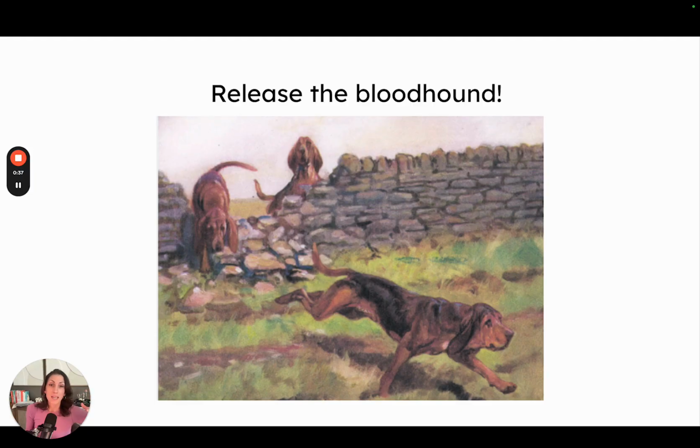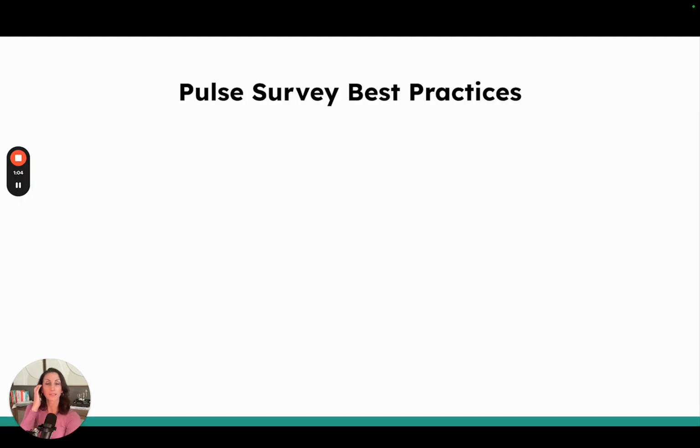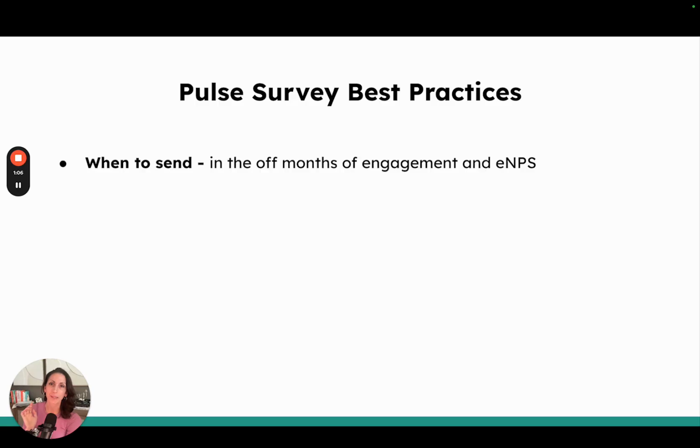And a common mistake I see is companies just send an engagement survey and then don't ask anything else for the rest of the year, and they think they have enough information to fix things. But that survey is just a very broad look at the entire employee experience. The pulse survey is sent in addition to get a laser focus on what exactly the breakdown is, where we are falling short, and what it would look like for us to do better for you guys. So let's talk about some best practices, shall we?